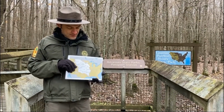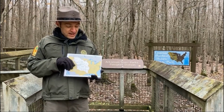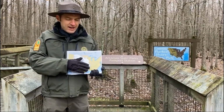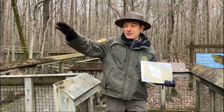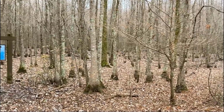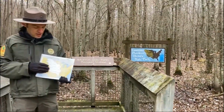But something had to be done before that. The land had to be measured off into tracts or areas that could be given. This was just vast wilderness out here. Nobody really knew what was out here. And so the land needed to be surveyed.